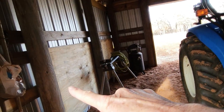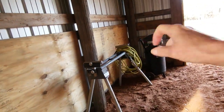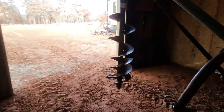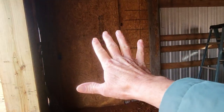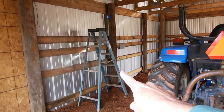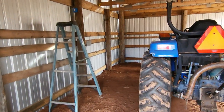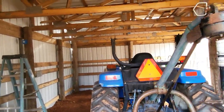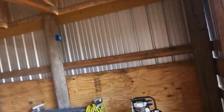So we'll have a birthing pen here. This is going to be hard. And a birthing pen there. And then this little area here, I'm going to block in and have cabinets and a table. But then we'll have one birthing pen here and here. And this last one, we decided to put the hay in.